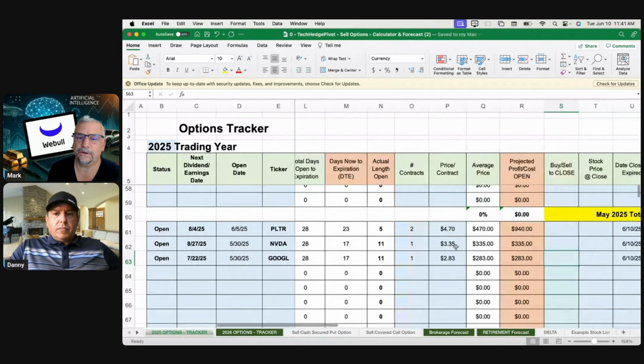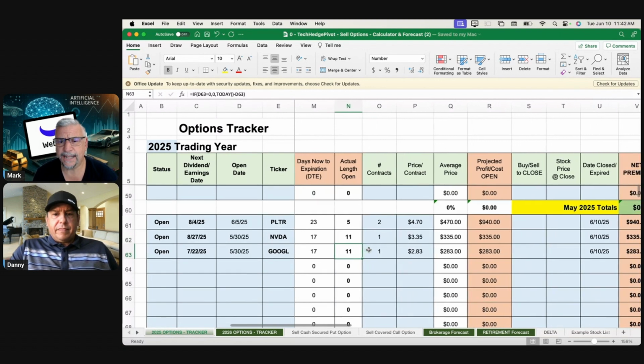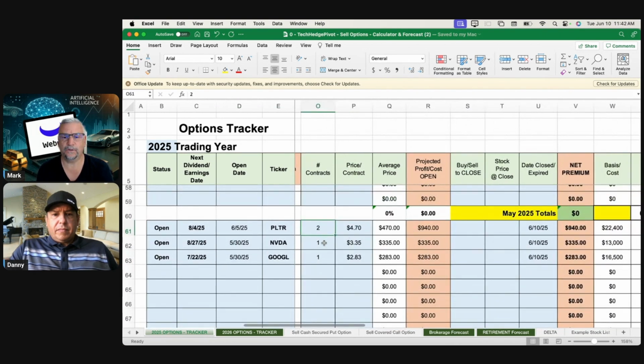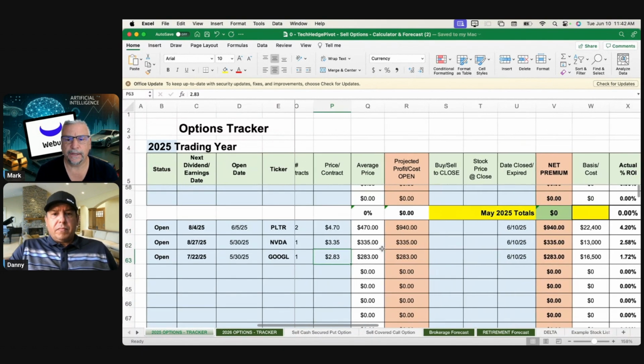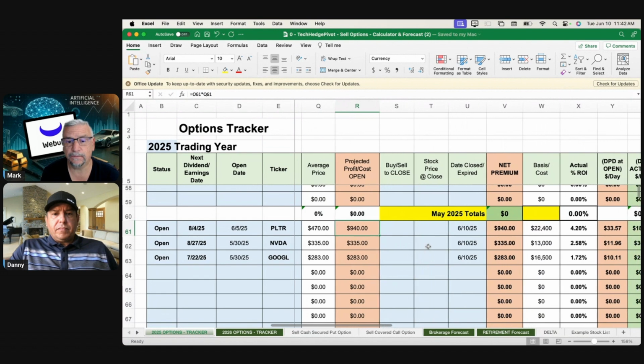So you can see Palantir, Danny, you've had that open for 5 days since we opened that one. And then NVIDIA and Google have been open for 11 days of the total 28 days. That's right. And then on the right-hand side, go a little bit further. So contracts, price per contract in terms of premium collected, and average price and projected profit, assuming that's the average price per contract. That's right. And then 2 contracts is double the 470, for example.